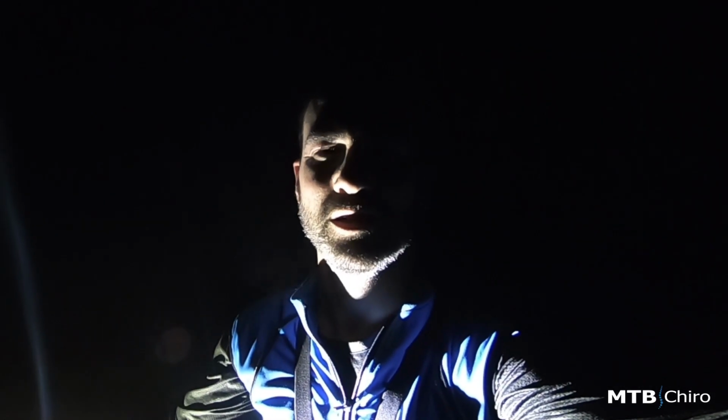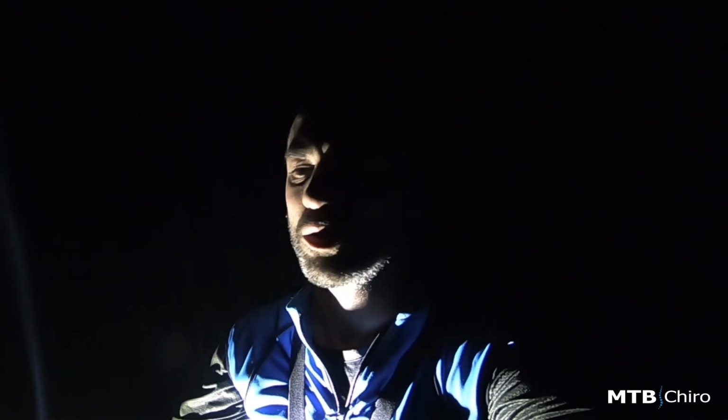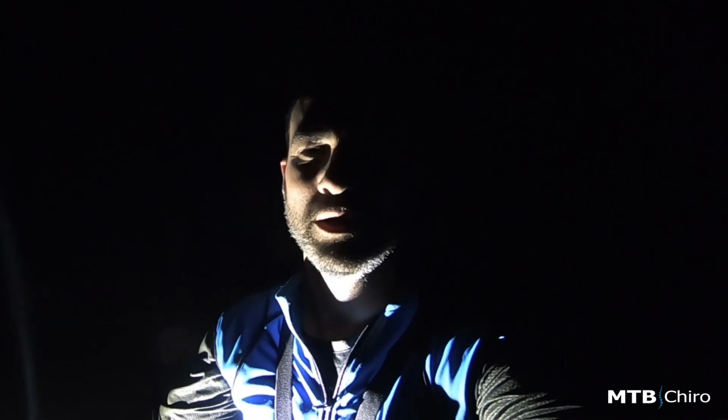Hi guys, up on Cannock Chase tonight, again, for a change. This time we're up here in the dark. I didn't get a chance to go out and ride today, so I thought I'd drag myself up here tonight. It's a beautiful night, clear, crisp. You can see it's pretty chilly. Doesn't feel too bad once you get going.